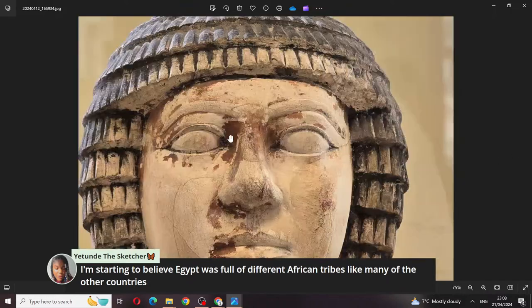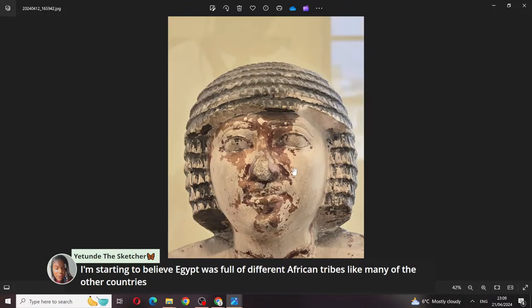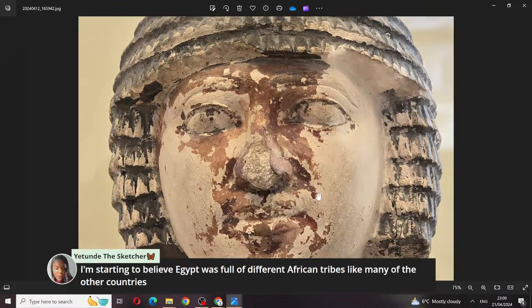This one, once again, look, this is still an African. It's got preserved paint there. Okay, you can see it. They've done their best to blast off the things there, but this is still the face of an African, regardless. At least in my view. This one here, clearly an African.